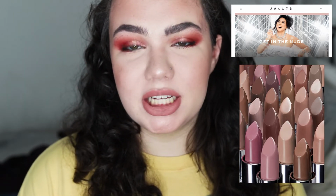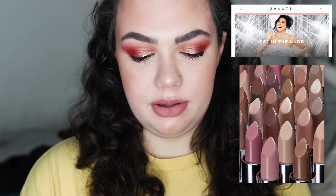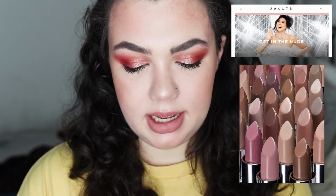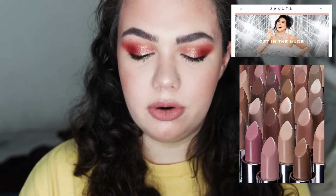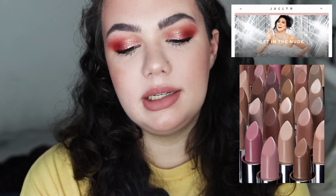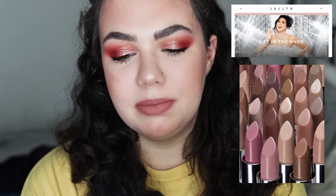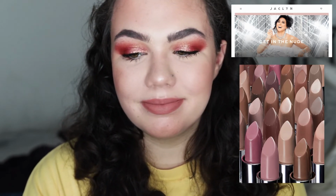I think it's really interesting that she launched with a bullet lipstick instead of a liquid lipstick, because I feel like every beauty guru brand either launches with an eyeshadow palette or a liquid lipstick, and I think it's cool that she did all nudes. It all feels really on brand for her, which is awesome. I'm probably not gonna spend $20 on a lipstick at any point soon, so yeah.